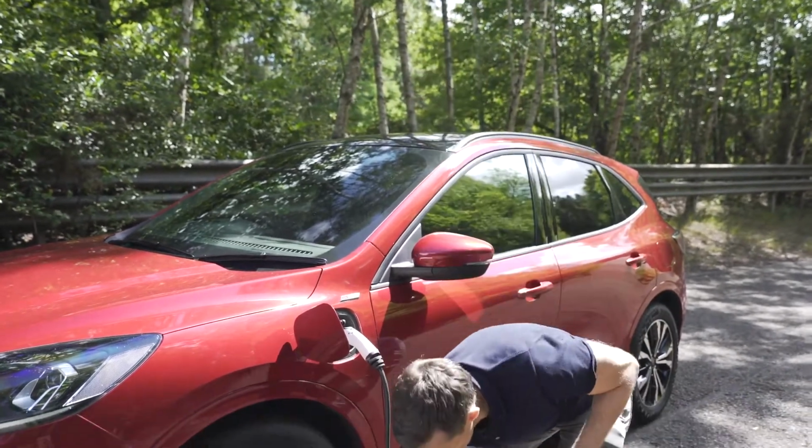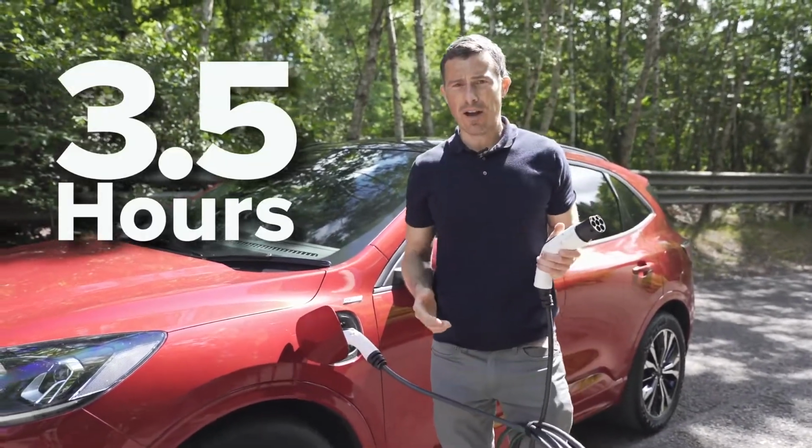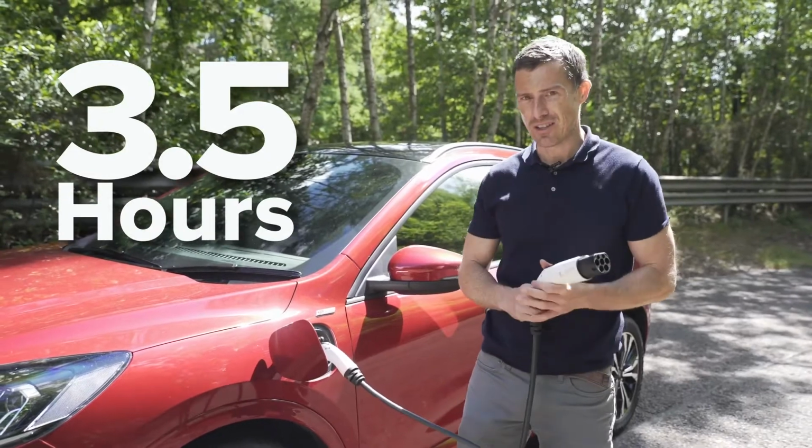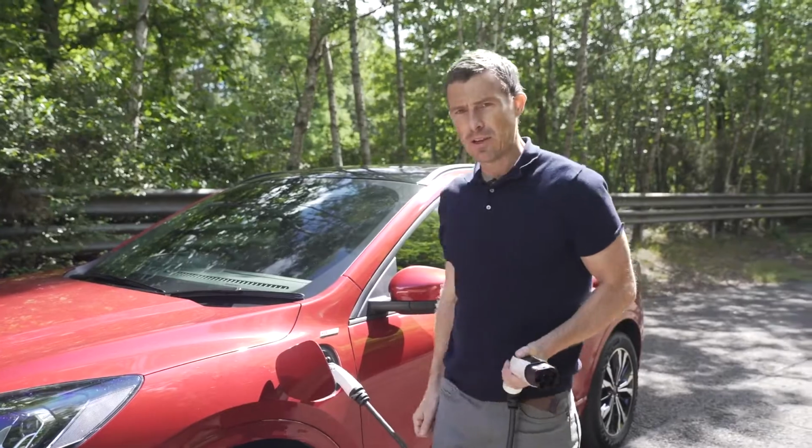To charge it, if you've got a wall charger, a 7 kilowatt one, you can do it from empty to full in about 3.5 hours. If you haven't and you just use a normal 3-pin socket, it's going to take 6 hours. And that brings you on to 5 annoying things about the new Ford Kuga.